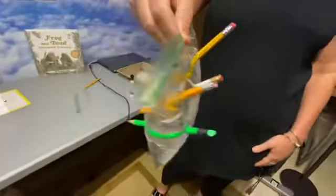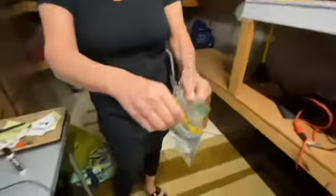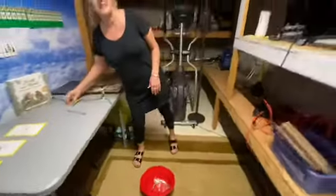Now let's see what happens when I take the pencils out. I guess the baggie could reseal because it's a polymer. Let's see. Ready? No! It doesn't reseal. There's a hole there. Try that at home. I thought you might like that experiment.